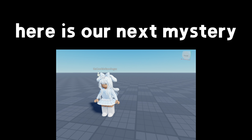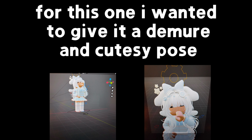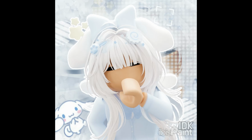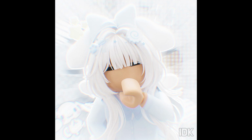Here is our next mystery. I love the Cinnamoroll outfit. For this one, I wanted to give it a demure and cutesy pose. For this one, I had to add some Cinnamoroll aspects to it. I wouldn't forgive myself if I didn't also give it a Frozen vibe. Here it is. Hope y'all like it.